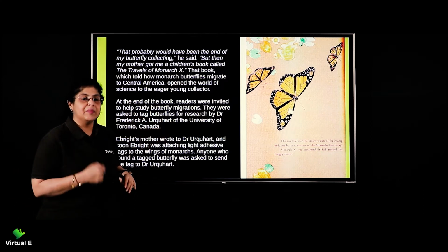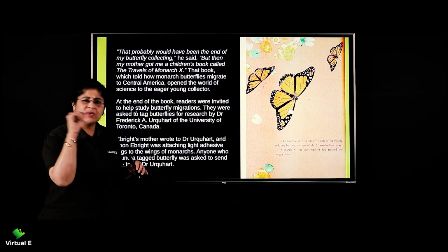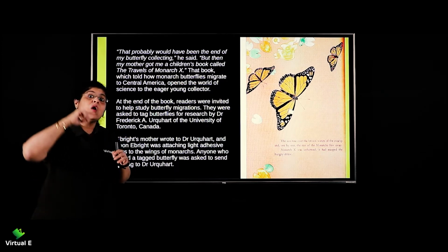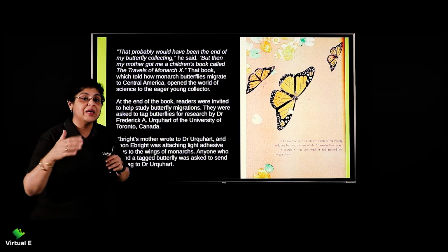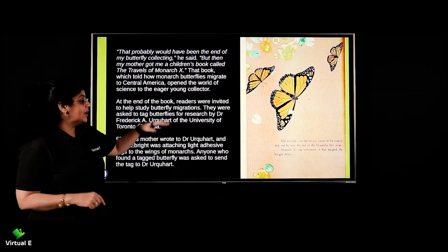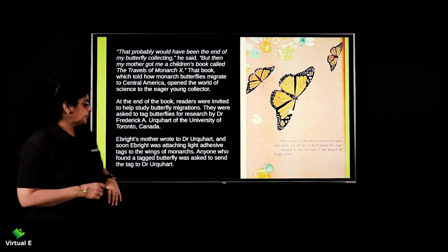What do you mean by tag butterflies? You have to put something on the butterfly's wings, attach something with glue or some paper, and then study that, because you know the butterfly has started from your place. Where and how far will that butterfly go? Where will it migrate? When will it migrate? You can study that once you have put something on the wing. So they were asked to tag butterflies for research. They had to come and help him, and he was from the University of Toronto, Canada.